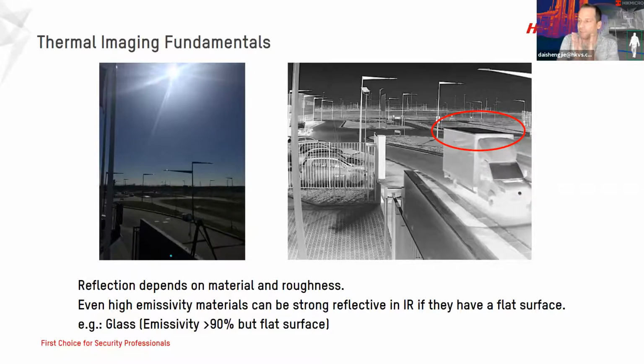And I said to him, yeah, you are right. If you touch your hand on the roof, you will burn your hand. On the side, not. So the real temperature is warmer on the top than on the side. But the thermal image gives only the information about the radiation of the objects. And when I look at this image, I have to think about the viewing angle on the surface, and I have to think about the reflection angle.